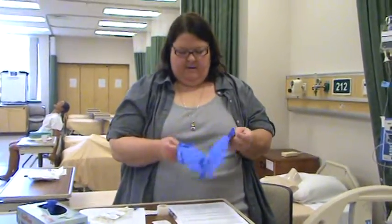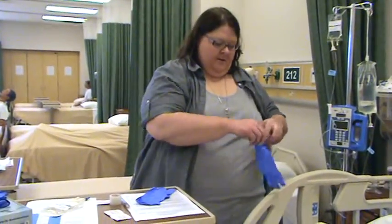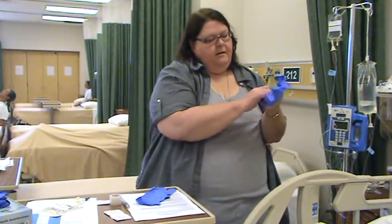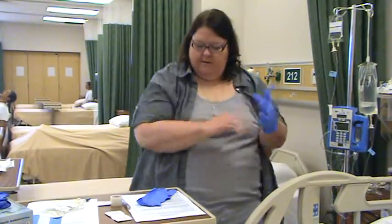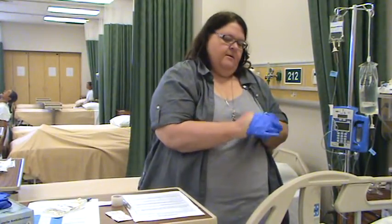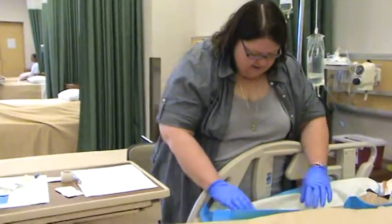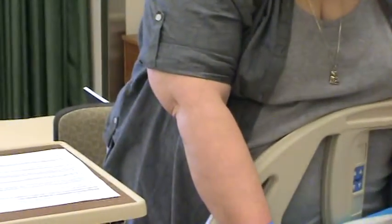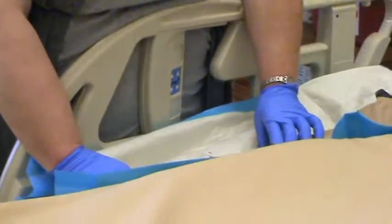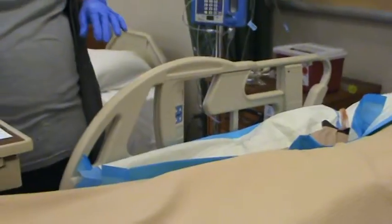Get some gloves on here. Okay, get your IV here. So, has this hurt at all? Nope, and it was started yesterday, so we're all good there, nice and securely taped.